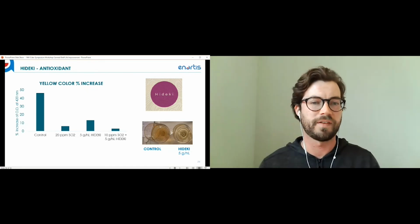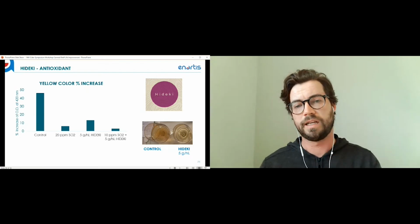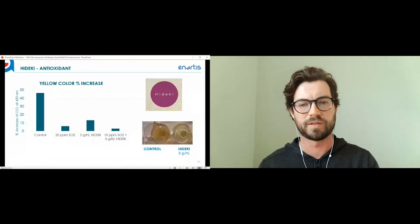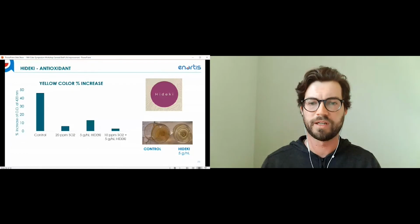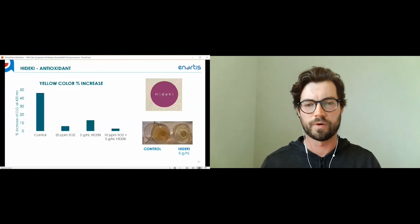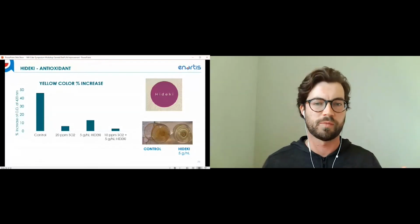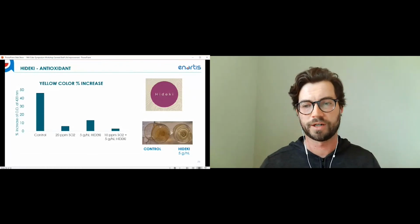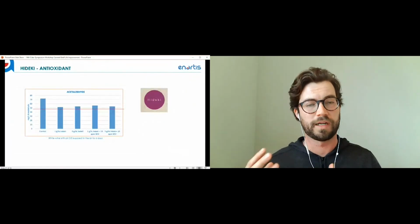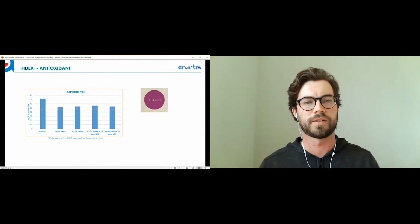We saw a dramatic decrease, obviously, with the SO2 in terms of the browning increase, but we also saw a significant decrease in browning with just the Hideki alone, and even better results with a small amount of SO2 and 5 grams per hectoliter of Hideki. So I think the Hideki could be an interesting option in combination with low SO2 for lowering SO2 levels in terms of its antioxidant impact. And I think that in combination with a small dosage of Claral HM, if you have copper-bound sulfides, could be a good solution for avoiding reduction entirely, and also avoiding any potential oxidation that could come with canning at such low SO2 levels.